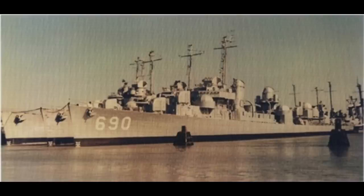The destroyer was never recommissioned or sold to a foreign power. She simply languished in reserve from 1946 all the way to 1973, before being stricken on April 15, 1973, and sold for scrap on December 3rd of the same year.